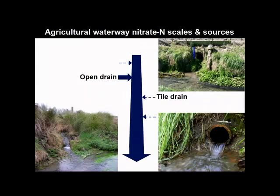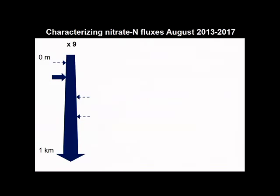And so we set up with a lot of questions. This being a typical network configuration for these systems, we had some fundamental questions about figuring out how much nitrate was in the groundwater coming up as loads in these streams, how loads were being accumulated downstream, and what the drivers were. So we had these 9 waterways that we sampled 1-kilometer reaches of.